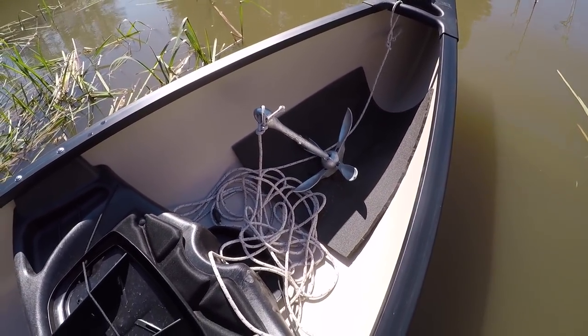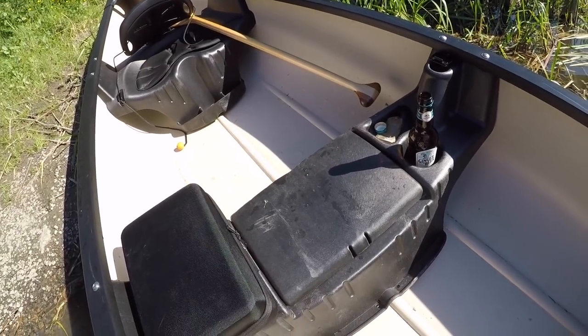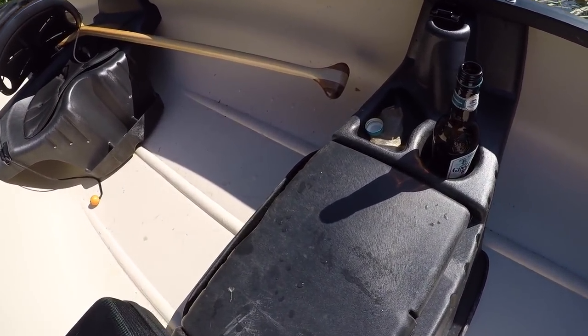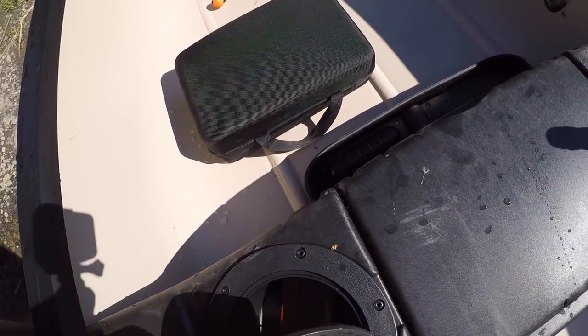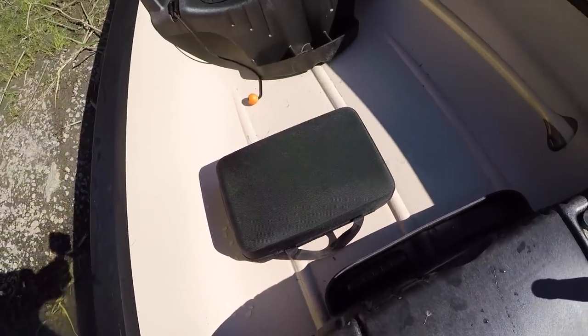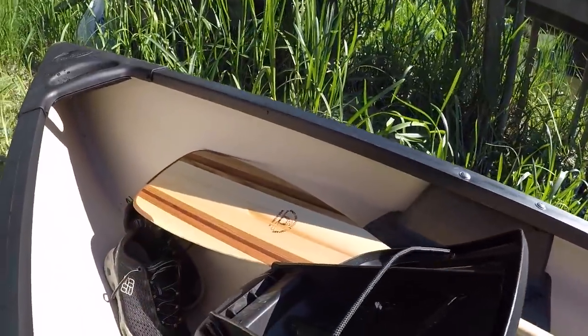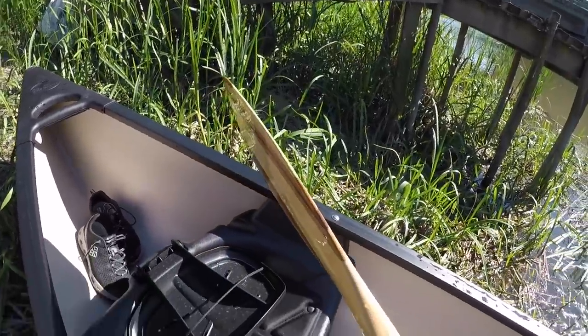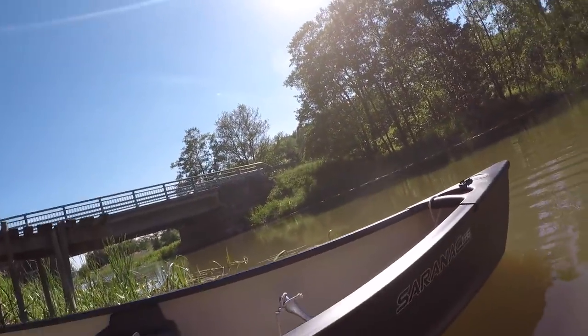Okay, yes, I did promise a closer look at the canoe. So, anchor, and we have these seats. Now, this one is not in use now, obviously. And there's a sort of a seat, and you can keep your food here. Watertight compartment here. Really, you can keep your cell phone in there. And a very comfortable seat. And a gray old paddle, and it's bent, which I find much more comfortable. It's an Old Town Saranac 146, as you can see here.